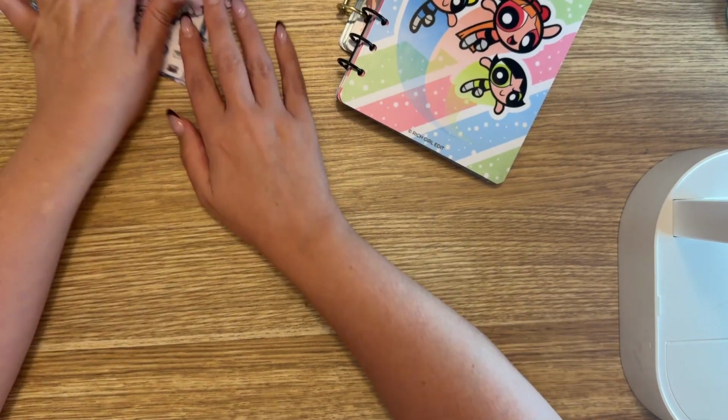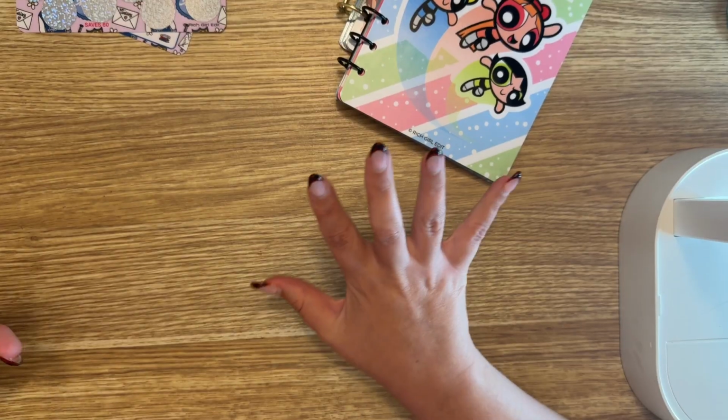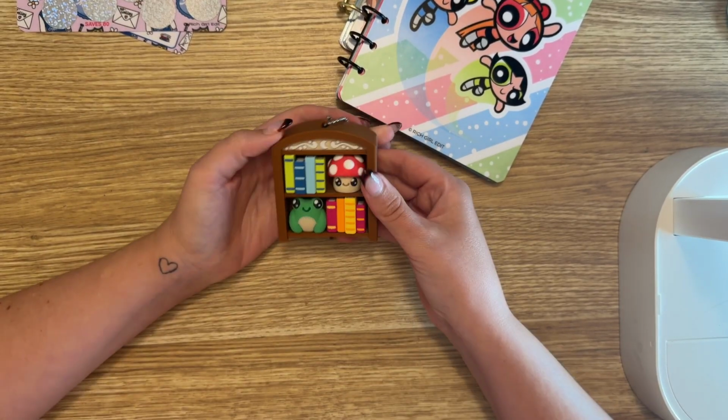We also just invested in a brand new 3D printer. So these are the latest.